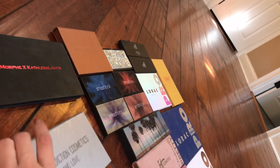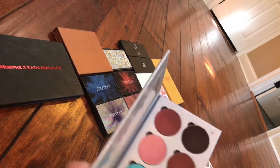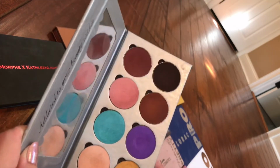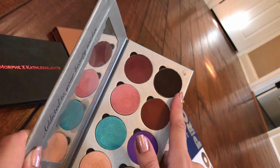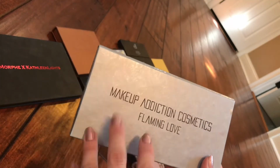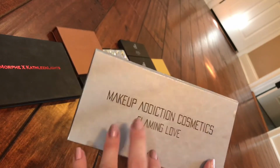Moving up here, we have the Makeup Addiction Cosmetics Flaming Love Palette. These colors are stunning. I don't reach for them much, but I like that they pop out. I particularly love this brown here. It's like a warm tone brown. I'm gonna keep this one just because this is also one of the first palettes that I purchased myself, and I think it's a really nice one.